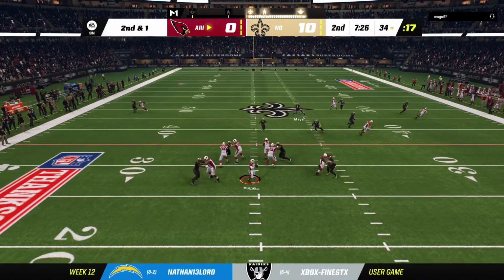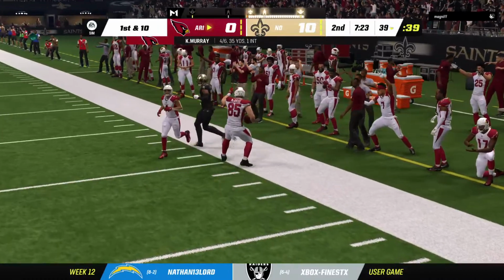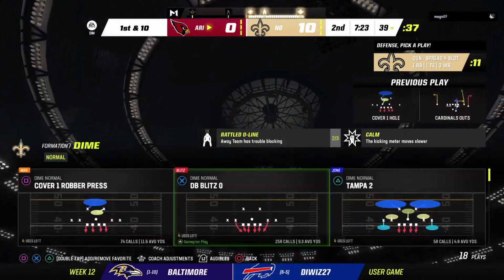Throwing again on second down. Murray. He's got his tight end McBride on the out route. And he goes out right around the 39. First target, first catch, and a first down.